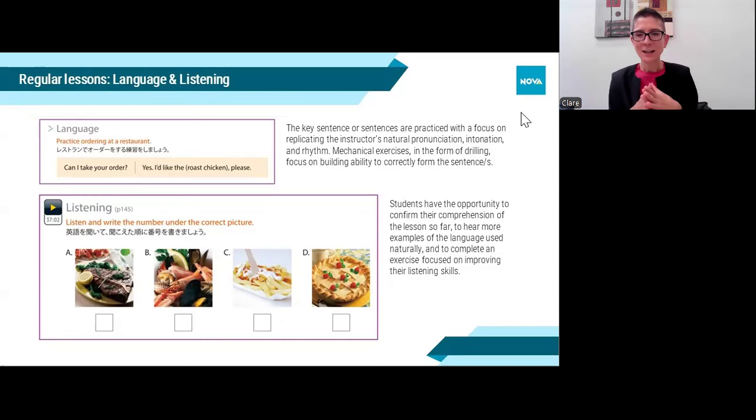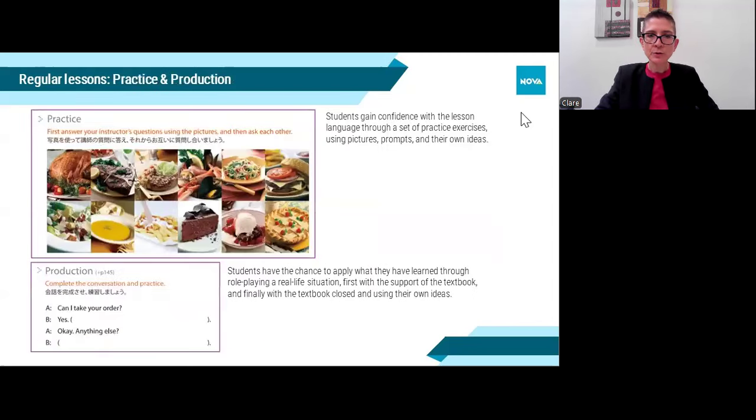This helps us manage confidence levels and ability levels by, for example, letting the stronger students go first and letting the less confident students see a number of examples before their turn comes around to help build their confidence. Okay, next we do a listening stage and then move into a practice stage. All the time giving the students nice, clear instructions and lots of practice opportunities so that they start to become more and more confident with the language.